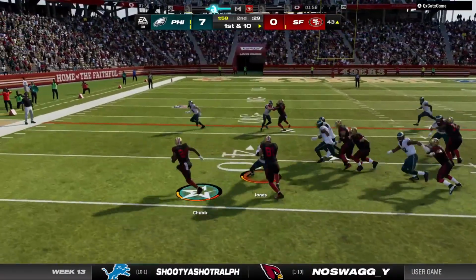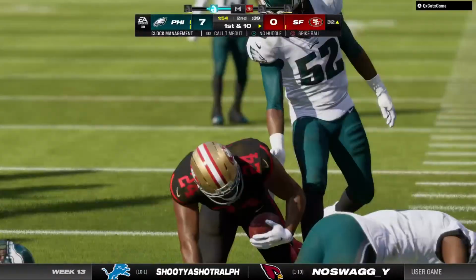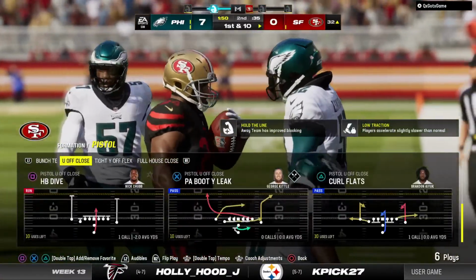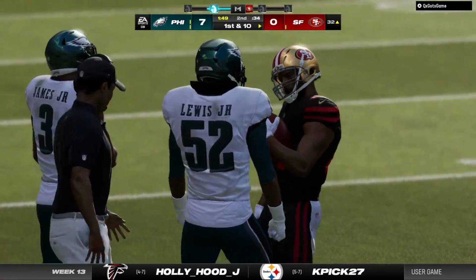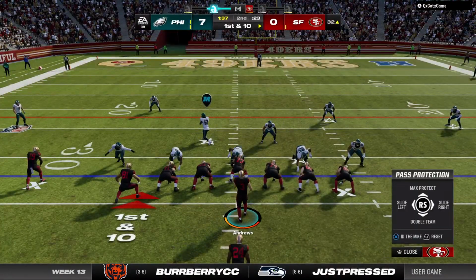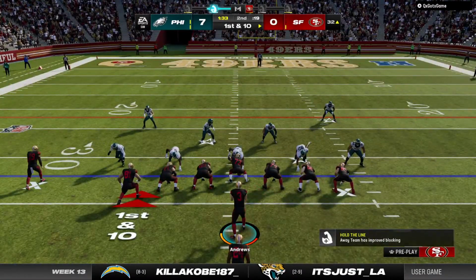Chubb will get the call running left. And good work there in open space. So he's got this all the way down now to the 32. Another strong gain on the last 2 plays. They've moved it a combined 33 yards. This offense finding its legs now. Here's another 1st and 10.